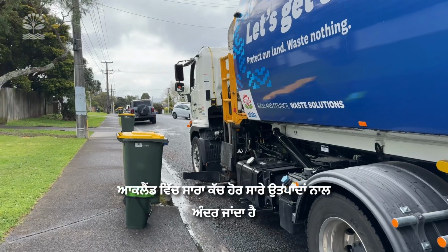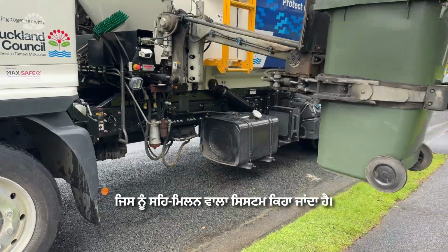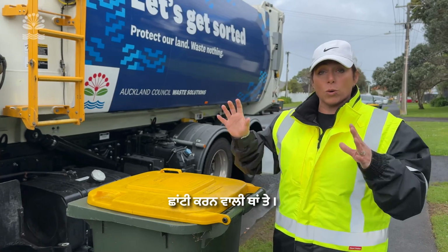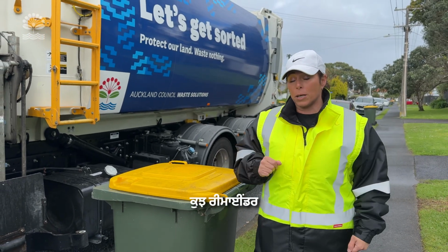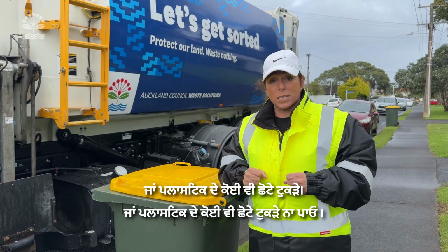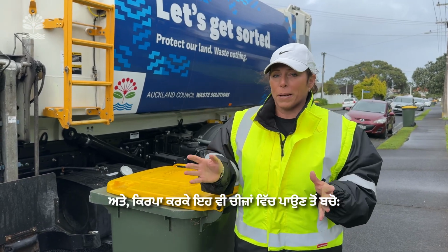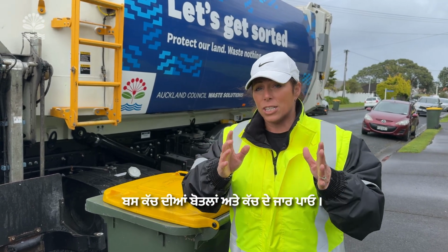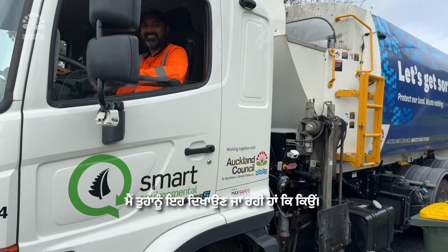In Auckland, all the glass goes in with all the other products, which is called a co-mingled system. And the truck's going to take all this product all together to the sort facility. Couple of quick reminders, please don't put things like lids in there or any small bits of plastic. And also, please avoid putting in things like cooking glass and other household glassware. Just glass bottles and glass jars. I'm about to show you why.